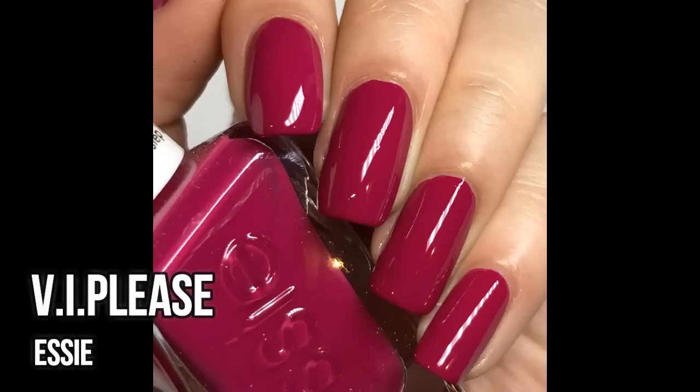So this one is from Essie. It's called V.I.Please, and it's from the Gel Couture line, which is the twisted bottle. I've never tried anything from the Gel Couture line before, so I am actually pretty impressed. The brush is a wider, rounded top petal brush. It's really easy to work with. The color itself is a little bit deeper, more leaning purple. I think it would be better in the fall and winter, but still, I love a good shade like this. I thought it looked really pretty.